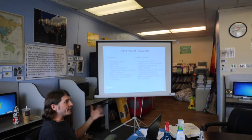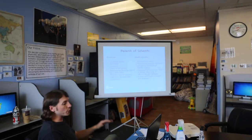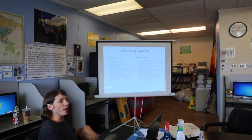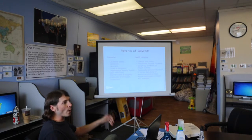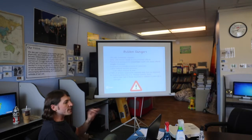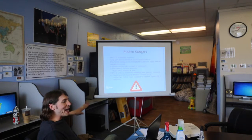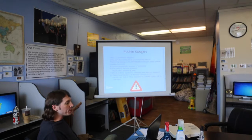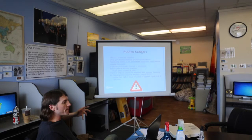It does take repeated exposure, but some of the issues that may arise are kidney, liver, lung, and nervous system damage. Now, don't get too afraid. It's a prolonged thing, but it's something to be aware of when using these products over years and years. Some of the hidden dangers include the fact that there are about 80,000 chemicals registered with poison control, etc., and really only 10% of them have known health and environmental effects.